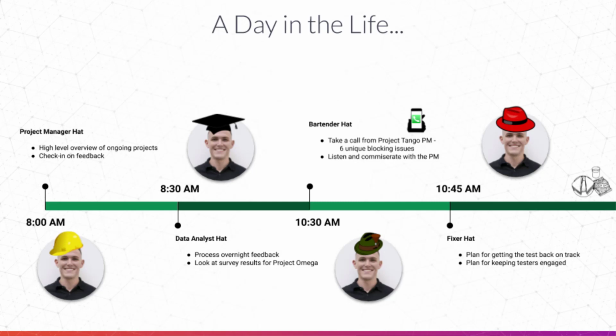Then I go to my Omega project and build out a report of the results from the survey that closed yesterday. While I'm in the middle of analyzing the survey results and correlating feedback for recommendations, I receive a call from the product manager on Project Tango. He's freaking out that there are 6 unique blocking issues that have cropped up that they weren't really expecting. 3 of these issues are affecting about half the testers.